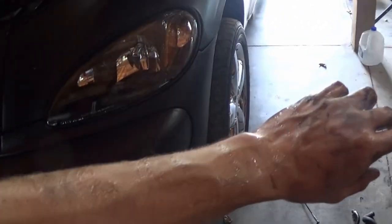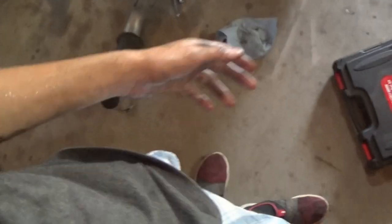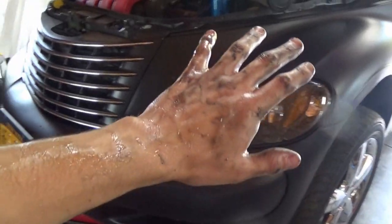I know that I am definitely going to take a shower or something, because my shirt and everything is soaked in coolant, and that stuff is nasty. This was one expensive little piece of hose.